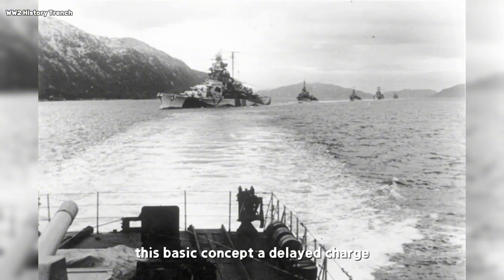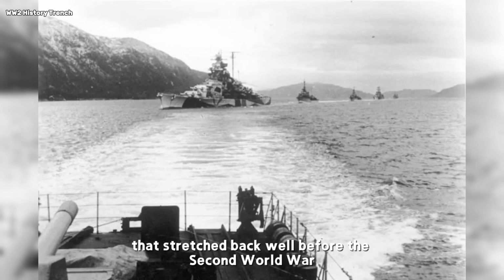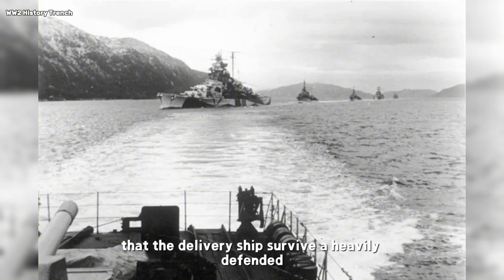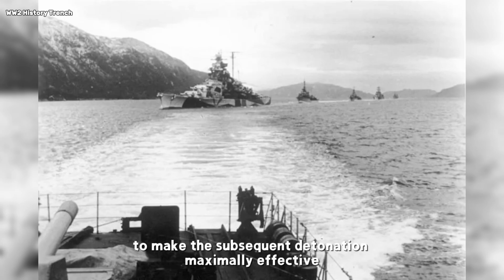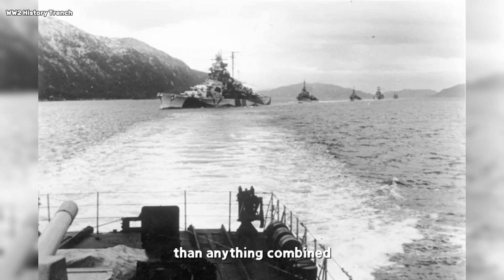This basic concept, a delayed charge concealed inside an apparently disabled or captured vessel, drew on a long tradition of naval deception and delayed demolition that stretched back well before the Second World War. But the scale of the charge involved, and the specific tactical requirement that the delivery ship survive a heavily defended run-in at speed before lodging herself precisely enough into a target structure to make the subsequent detonation maximally effective, represented something considerably more ambitious than anything combined operations had previously attempted.